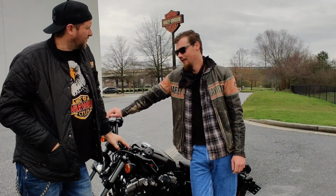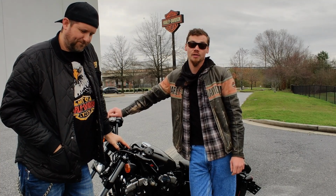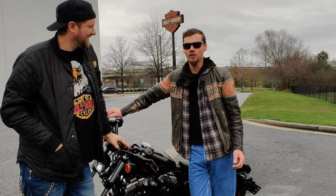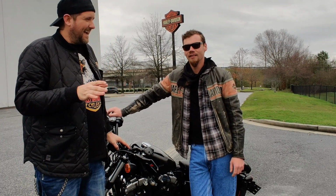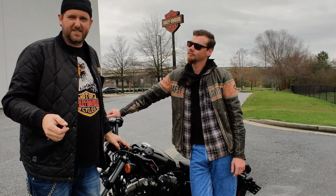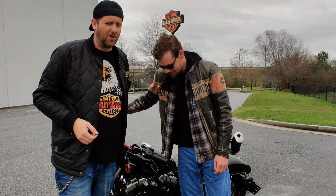So, final thoughts? I was actually very impressed with the Ninja. It was a lot of fun, wasn't it? You can really rip through some RPMs on that bike. I think that's one of the funnest parts for me with the Ninja. I always say it's more fun to ride something slow fast than to ride something fast slow.